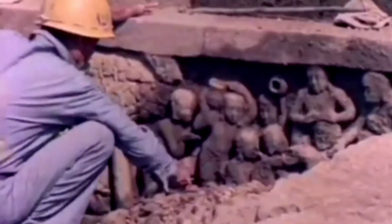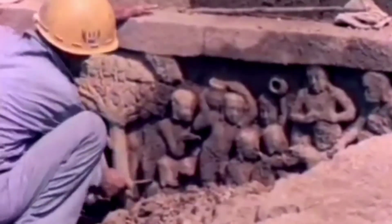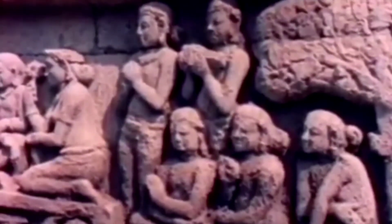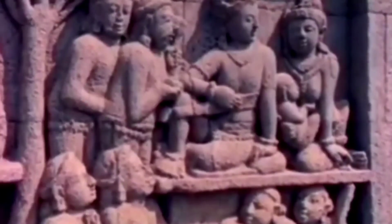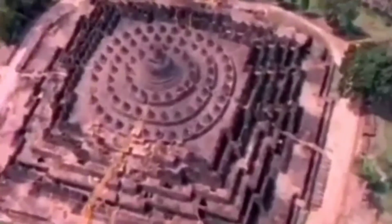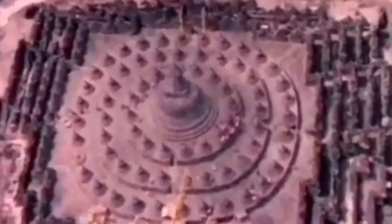Christian Lodewijk Hartman, the resident of the Kedu region, continued Cornelius's work, and in 1835, the whole complex was finally unearthed. His interest in Borobudur was more personal than official. Hartman did not write any reports of his activities.